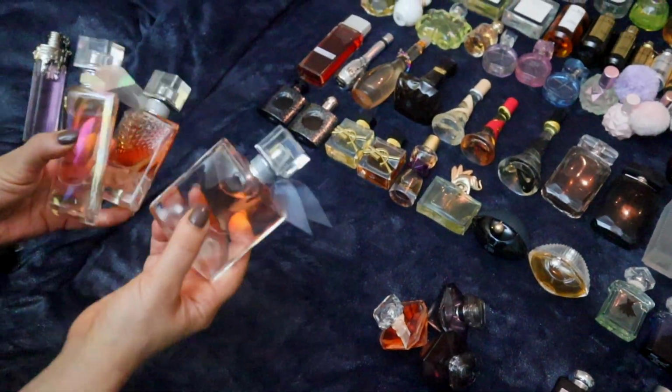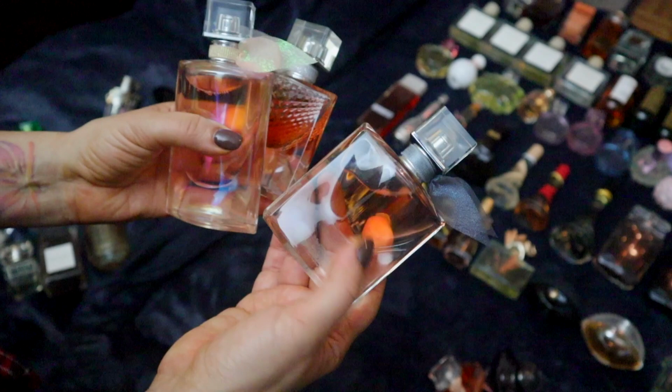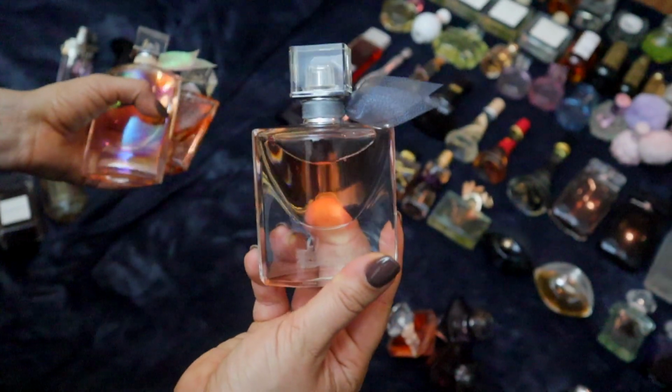And then we have 3 more Lancôme fragrances. These are from the La Vie est Belle line. So the classic La Vie est Belle.